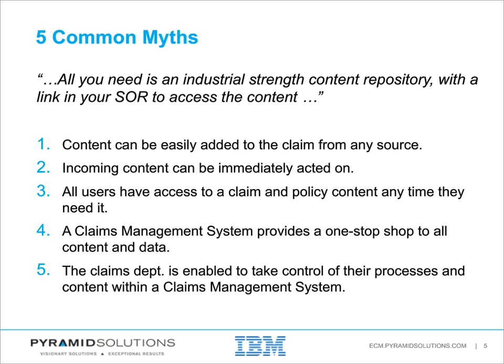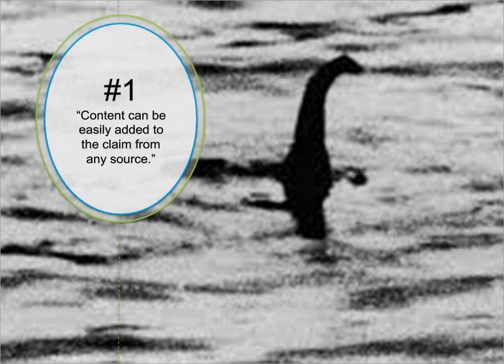So take a good look at these 5 myths, write them down. Let me know if you have any questions at the end of the presentation, because now we're going to have a little fun and we're going to explore each of these 5 myths in more detail. So myth number 1: content can be easily added to the claim from any source.